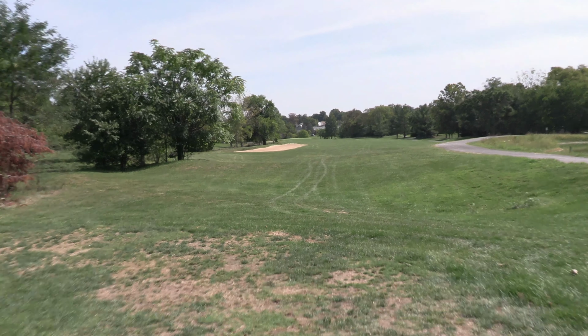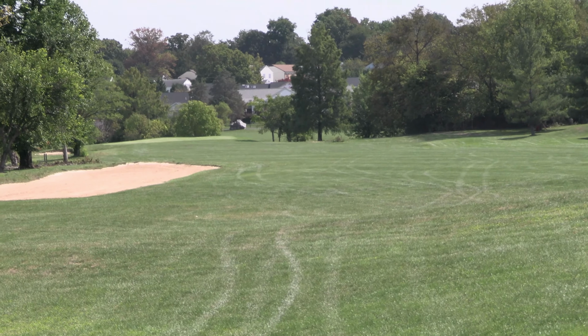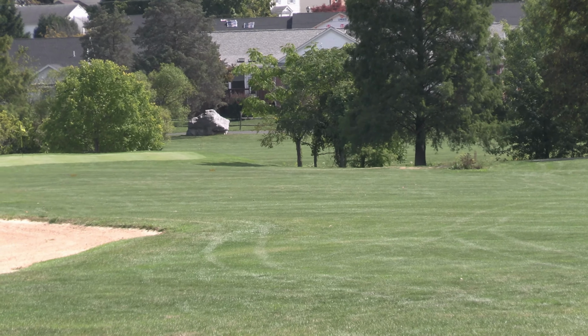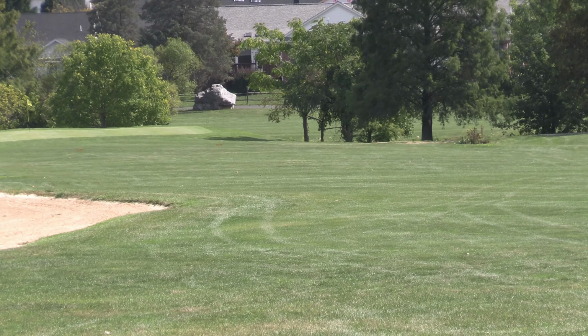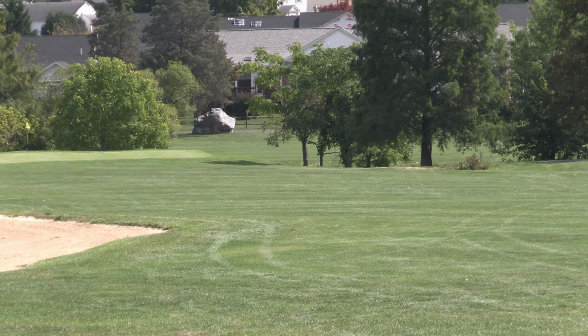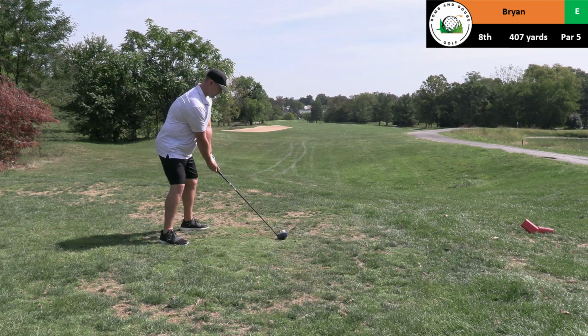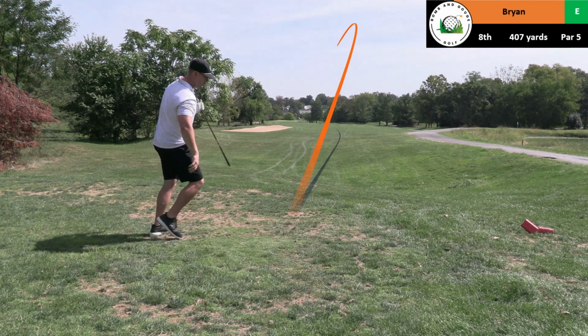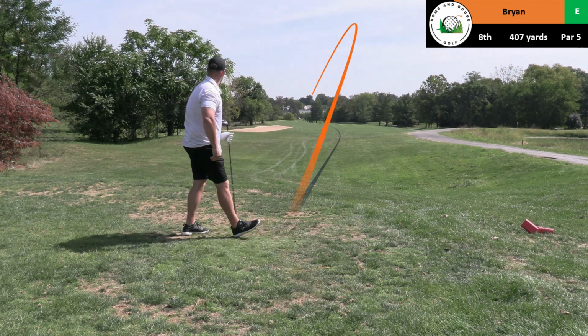All right, par five, number eight, 410 yards. You got a creek running down the left, OB running down the right. My line off the tee is going to try to just carry to the right side of that bunker. If I hit a good one, should only have like 70 or 80 yards in and have a good eagle look. So let's send it. That was hammered.